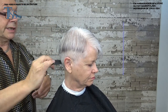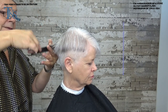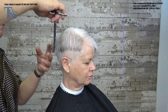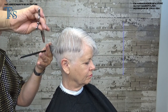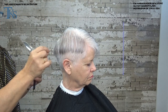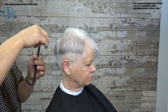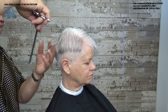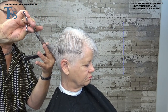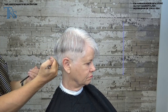Working in the same line till it gets to the center of the back. There where I need more graduation, I give it a bit more graduation. For example, here's a part that jumps up a bit from nature. So there I give a bit more graduation so I get it really turned down. So pull the hairs in that line. And then you see it nicely falls into the line.